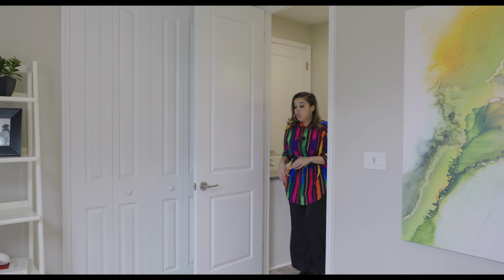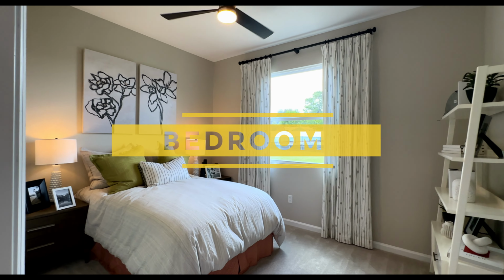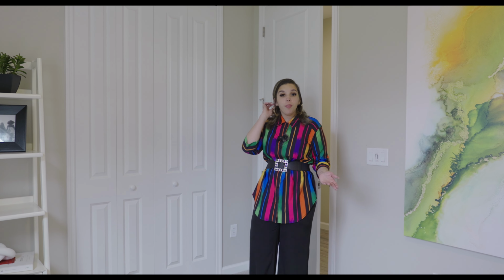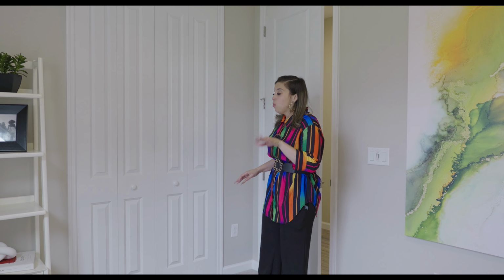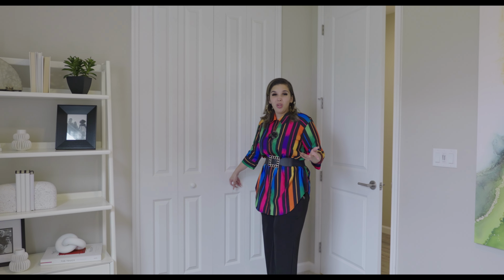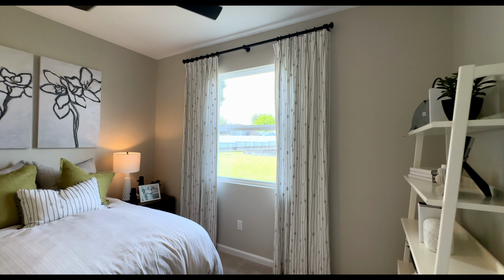So what I wanna do now is I wanna show you bedroom number 1 that is downstairs. It's gonna face the side of the house, and let's go check it out. So bedroom number 1 has carpet. So all of the bedrooms are gonna have carpet. That's the only place you're gonna have carpet, and then going up the stairs as well, which is not my favorite, but you can always handle that if you don't like it after you close. So this is a nice size room. You have a full size bed in here.